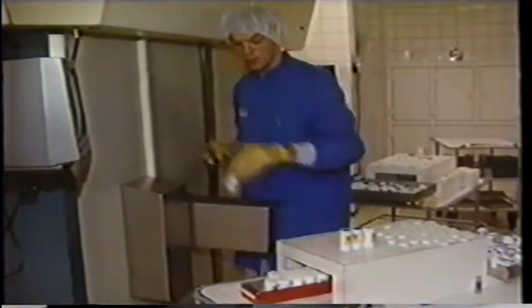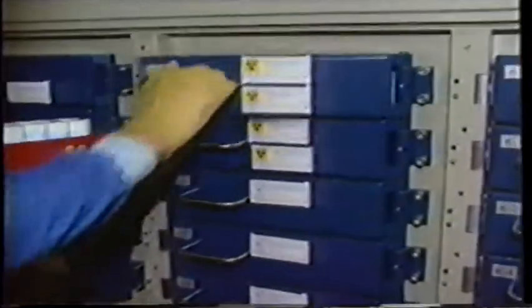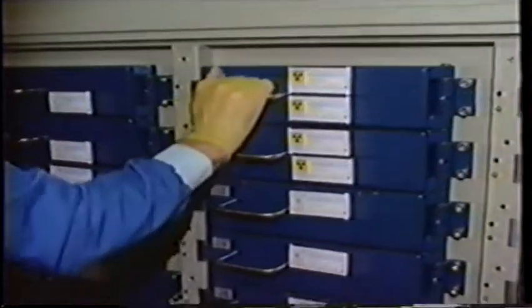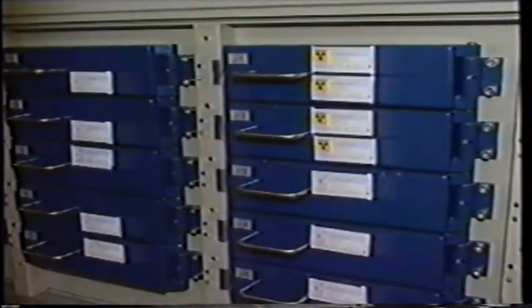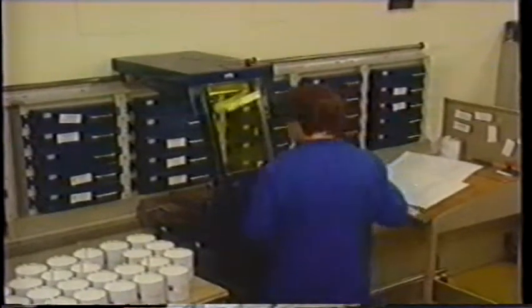The pots, assembled in a tray, are transferred to the packaging section. This transfer is carried out through a series of transfer boxes made out of lead and steel to provide an additional shield against radiation. In the adjacent room, there is the packaging line. This is where the transfer boxes are opened on the other side.